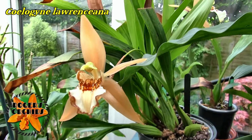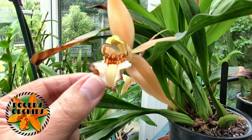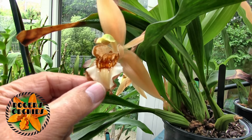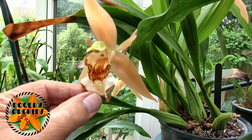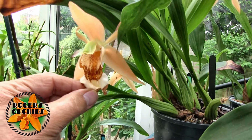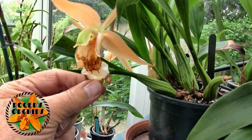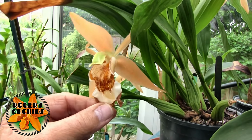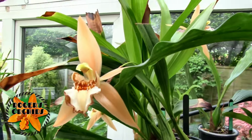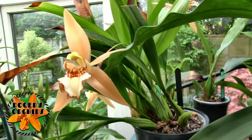And I'm going to show you this. You might have to slow the video down to see it, but you can see the colour inside the lip is gorgeous. But as I bend it down for you to see it, watch what happens. That's nectar coming out from the centre of the lip, all over my fingers. Sticky stuff. So each one of those blooms has got its own pool of nectar. There's 3 on this plant.